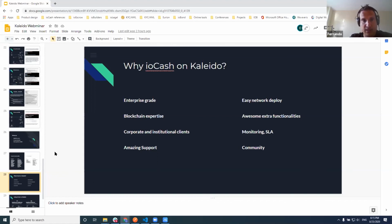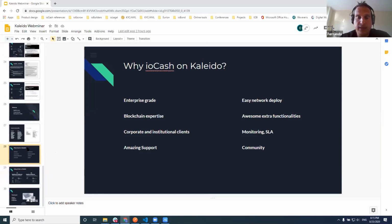Having said that, let's go to the important part. Why have ioCash and Kaleido signed this partnership? Why does ioCash fit Kaleido? First of all, Kaleido is one of the most important companies in the enterprise space as a blockchain service provider. It's not only a network management tool, it gives you a whole ecosystem of tools. Of course, ioCash, being an easy plugin into the platform, gives us a way to work with already existing customers of Kaleido and new ones. It's cross-marketing that's quite important for both parts to extend our relationships.